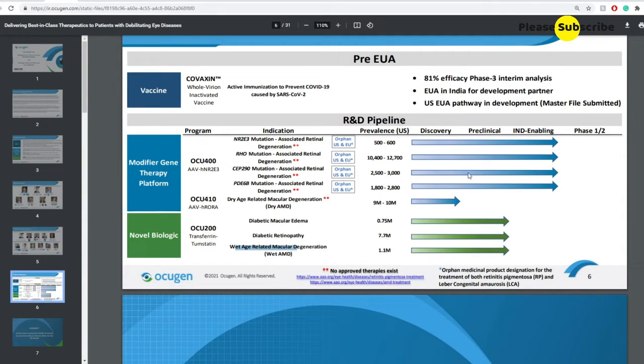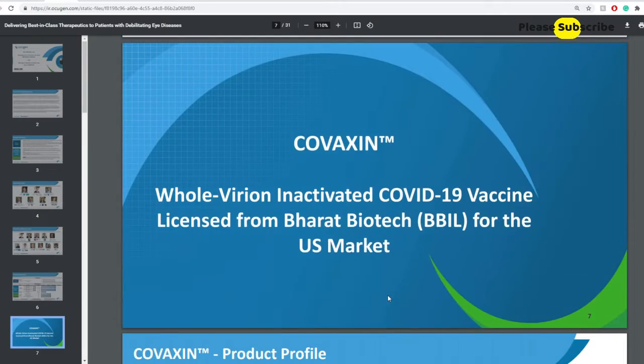We get to see that a bunch of them are still not even in phase 1-2. They're more in the IND enabling stage. And you get to see that for the indications of OCU400 and OCU410, there are no approved therapies that currently exist. Now going on towards Covaxin.